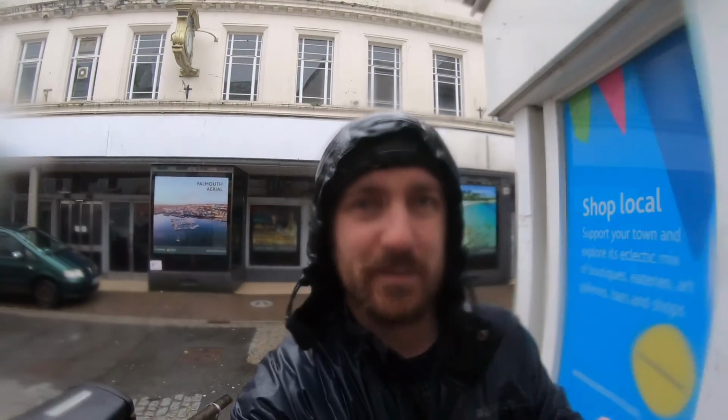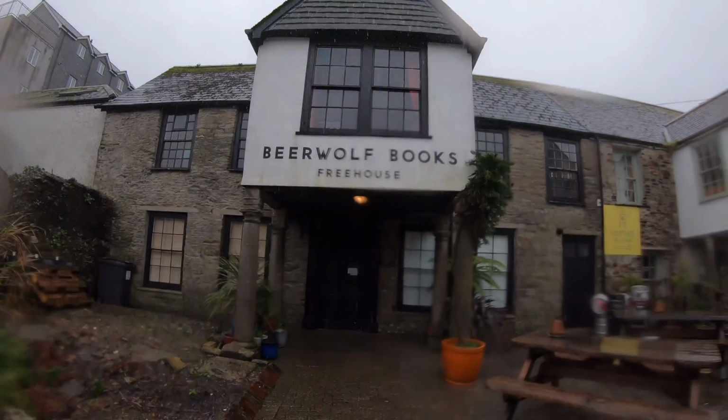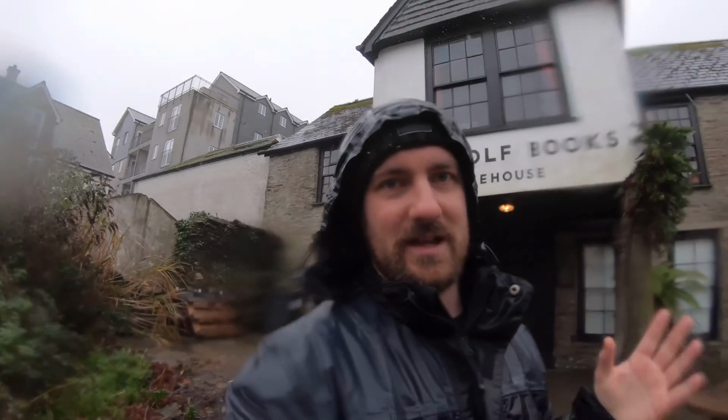That used to be Marks and Spencer's. That actually closed pre-pandemic, so it's been a couple of years, but the town's not really been the same since it closed. It's sad really. Beowulf Books, great bar. It's a bit of a random concept, but when you're in there, there's a bar upstairs and you can have drinks and things, but there's also a little library in there, which, if you like reading and you like real ales, is a good place to go.